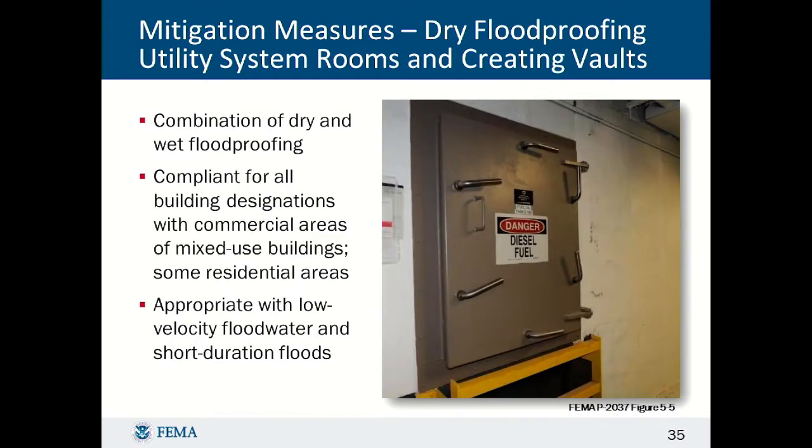One relatively uncommon measure is the dry flood proofing of utility systems or other critical building components. These vaults combine dry and wet flood proofing techniques, and the measure is allowable for commercial areas within mixed-use buildings and is appropriate for buildings located in areas subject to low-velocity, short-duration floods.